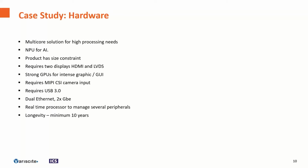They also required dual Ethernet gigabit PHY. And also they were interested in a real-time processor to manage some real-time peripherals, okay? And of course, we talk about longevity. The requirement was, as a minimum, 10 years longevity.